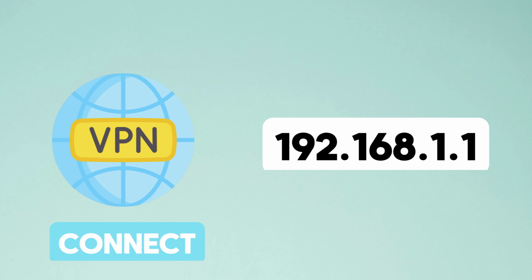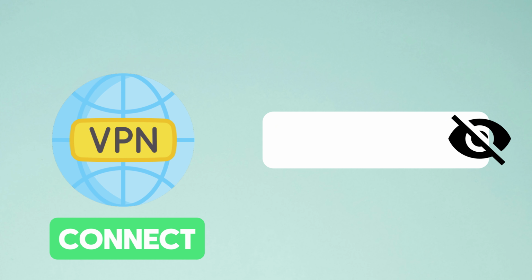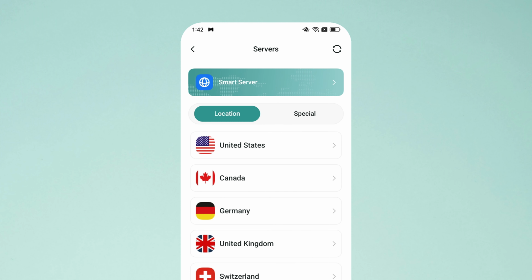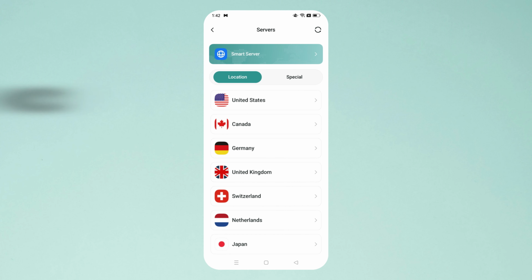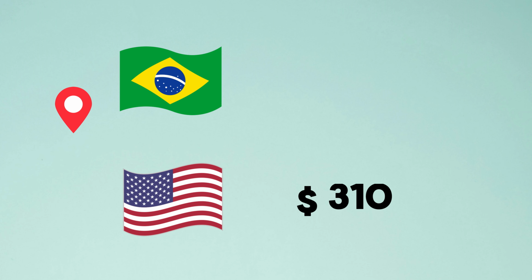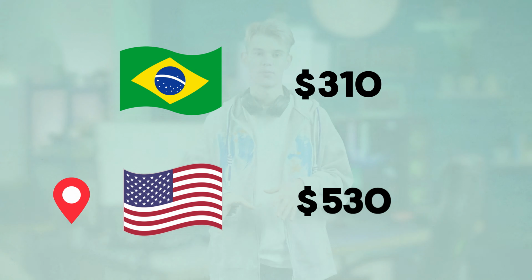Here's a game changer. Try searching for flights using a VPN. A VPN masks your IP address and keeps your online activity private, so airlines can't track where you're searching from. Even cooler, you can use a VPN to virtually move to another country. Just pick a server location like Canada, France, Singapore, etc. Sometimes airlines offer better prices to people booking from different regions, so this can save you a surprising amount.